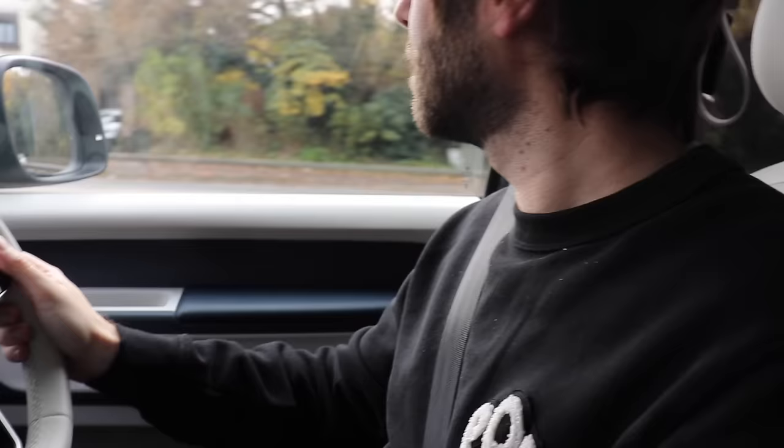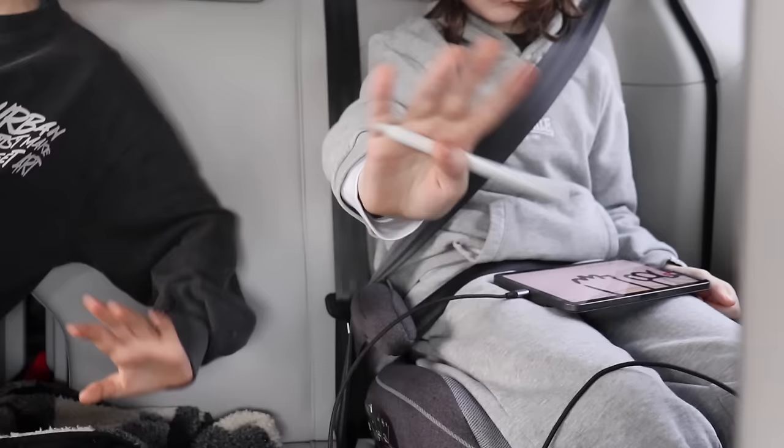So where are we going? We're off to the seaside. We've been given it for the weekend, so we thought we would pack everybody up. Say hi, kids. Hi. We got the boys. We're going to go to the seaside, and we're going to have a fun day. Jump on the arcades, have a little bit of fish and chips. It's going to be great. Oh, yeah. I could eat some fish and chips right now.